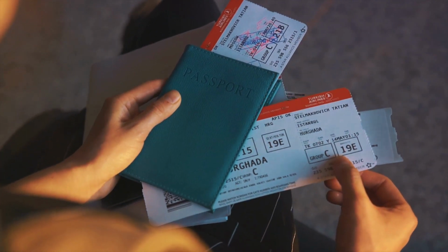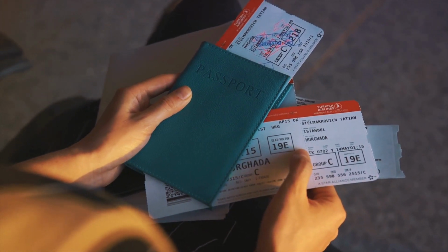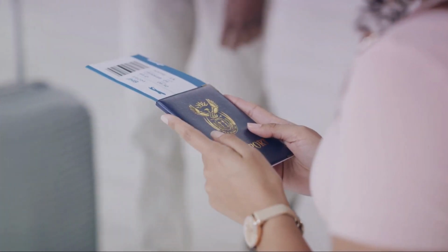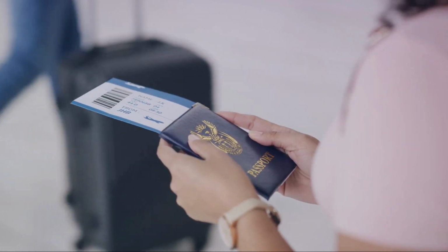First, you'll need a passport that's valid for at least 6 months beyond your planned departure date. Second, you'll need to secure an approved electronic system for travel authorization, or ESTA, as it's commonly known. This isn't a visa, but it's equally important, so don't overlook it.